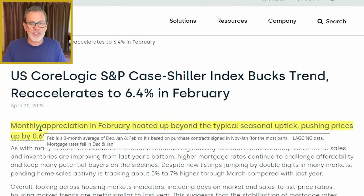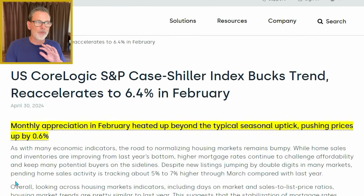So therefore, this is very much lagging data. On top of that, we have this environment in which our housing market is fluctuating big time on a month-to-month basis, and we're also seeing big fluctuations in mortgage rates as well. This is definitely lagging data.